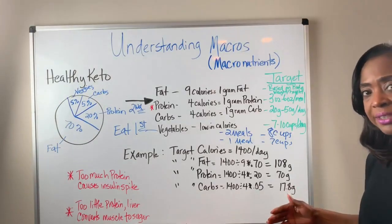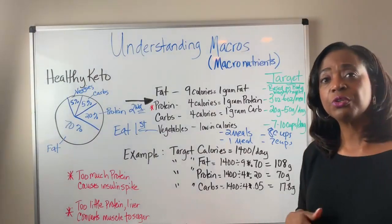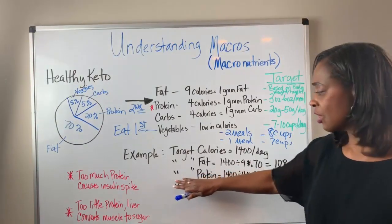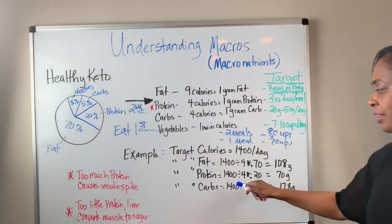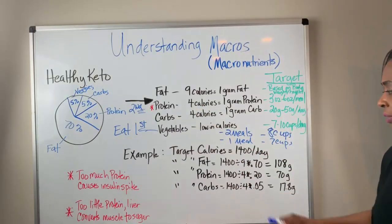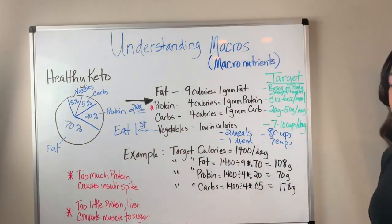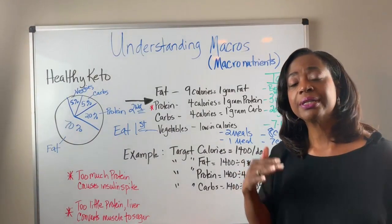These are all targets that you can go after, because remember, your body needs fat to burn fat, not just the dietary fat, but to burn the fat that's stored on your body. In the same example, our target protein now, taking the same 1,400 target calories divided by 4, because there are 4 calories in 1 gram of protein, and we multiply it by 0.20, or the 20% of our target protein, and we get a target of 70 grams of protein that you should eat per day.